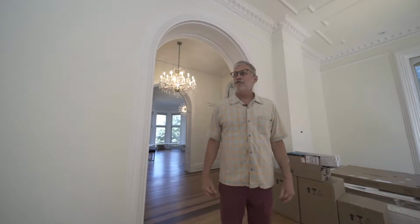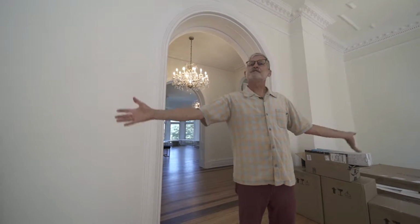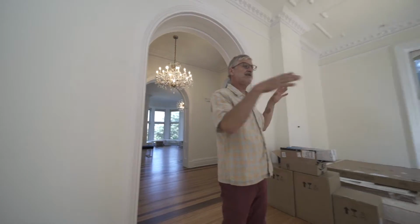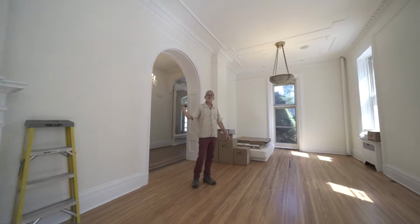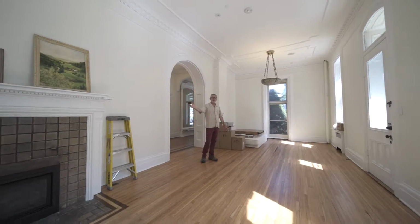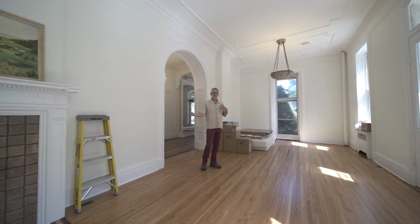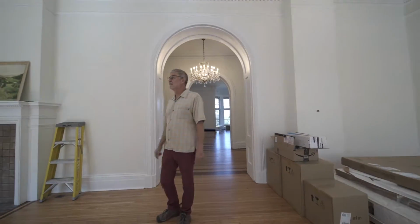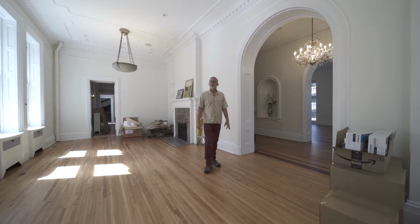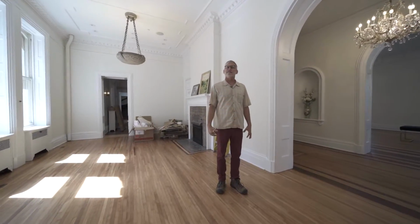This room will be for cafe seating. So we'll have tables and seats in here for our cafe patrons to enjoy their breakfast sandwich or their pastries and their coffee. It's a bright, sunny space. It'll be a great place to hang out as a cafe patron.